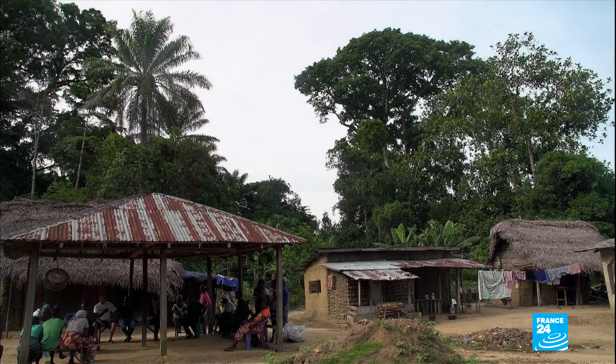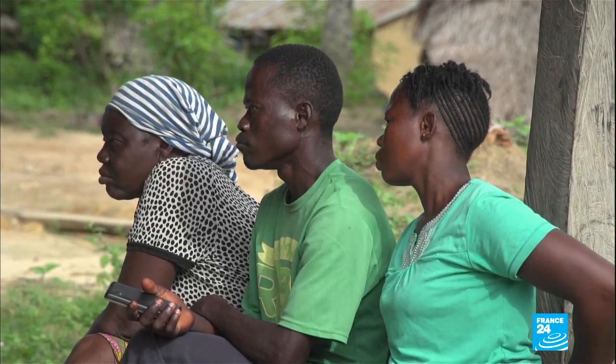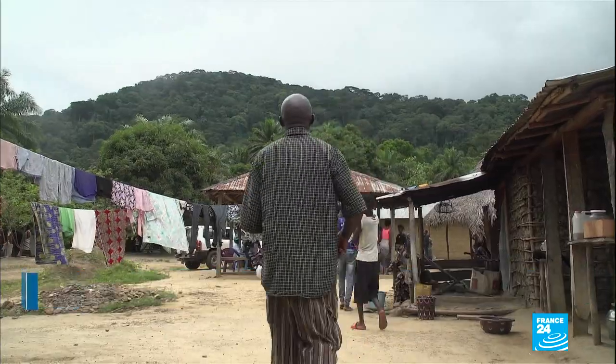A typical small-scale coffee producer in Sierra Leone earns about $100 annually. The authorities hope Coffea stenophylla will sell well, improving the lives of the country's farmers.